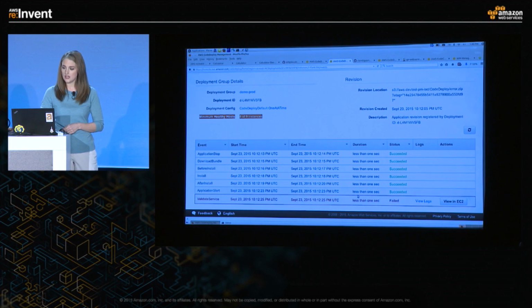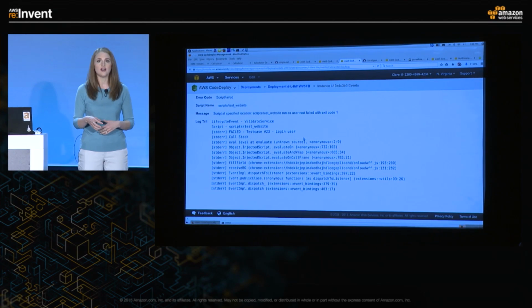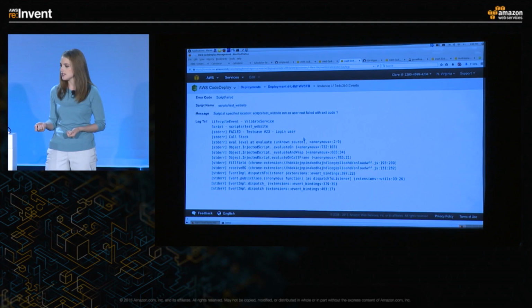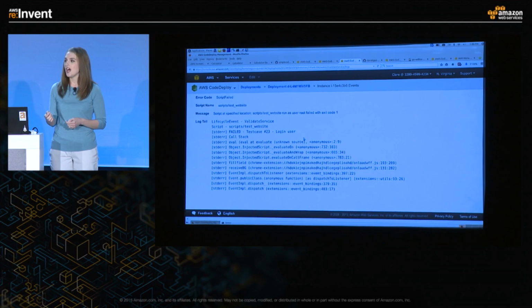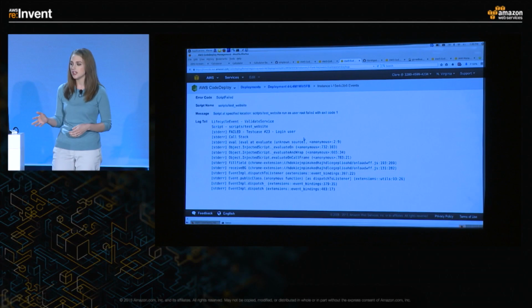So here I can see the step that did fail. I can drill directly into the logs that actually failed. CodeDeploy is going to declare failure if any of the scripts that you define in the AppSpec file give an error response. In this case, it was my validate service that gave an error response. I don't have to SSH into that instance and grep through all these logs. I can actually see the last little bit of that script running directly in the CodeDeploy console, so I can figure out what happened there.